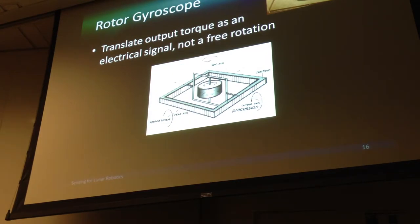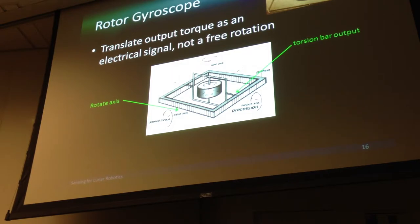So it's most interesting if we translate that output torque into an electrical signal, but if this wheel is constantly rotating, it's kind of hard to measure. In terms of design of these gyroscopes, this is probably the simplest. You'll see that it's actually fixed to the sensor. So you rotate this axis here, there's a spinning mass here, and what you have on the output axis is a torsion bar, something that's stiff but can receive a torque. So this whole thing doesn't actually move, it only transfers the torque to the output. And when that bar is torqued, you can imagine that there can be a change of resistance or change of capacitance.